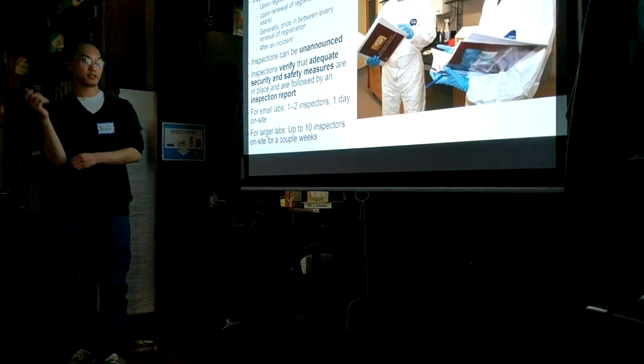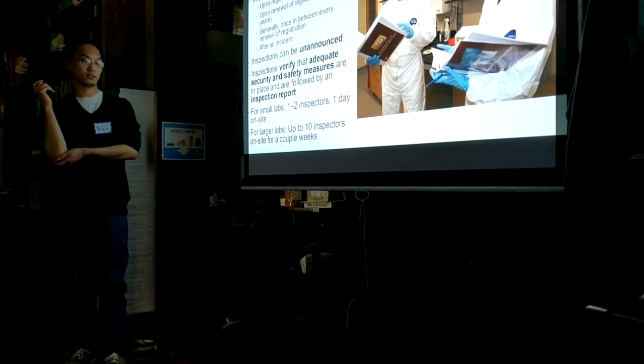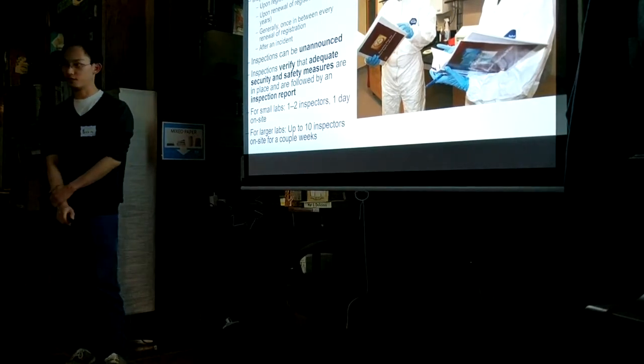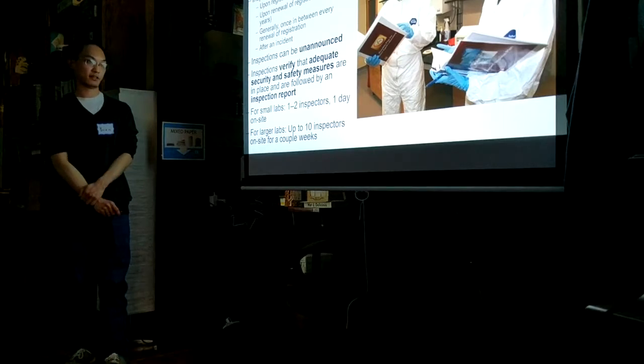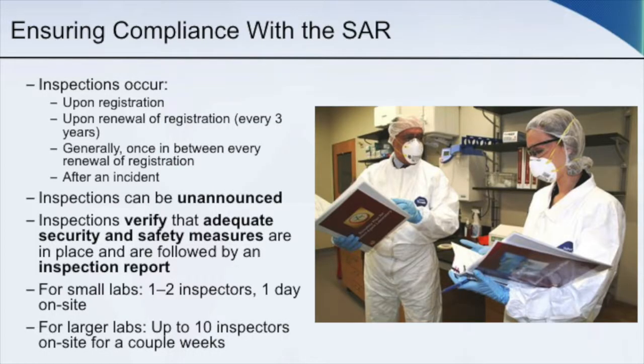Okay, so how does the select agent program make sure that you're in compliance? This mostly happens through inspections. So inspections occur first on initial registration. Inspectors will come down to your organization and check things out, make sure you have adequate security and safety measures in place. Upon renewal of registration, which has to be done every 3 years, and also generally they plan to come once in between every renewal of registration. So generally, you have to expect these inspectors to arrive about every 1.5 years. As well as after any sort of incident is reported, they also come and check things out.